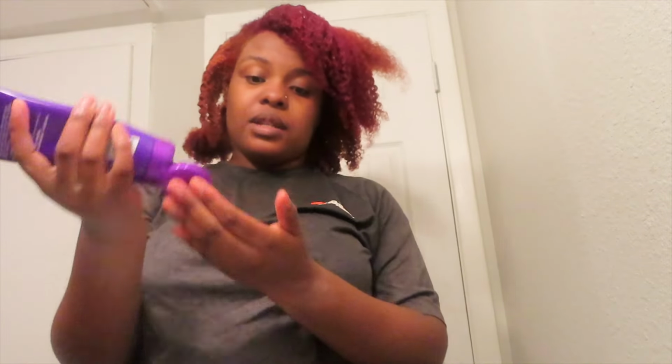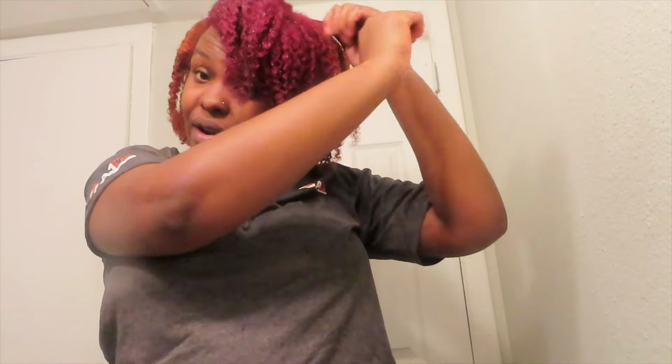Because the maintenance with having colored hair is already hard as it is, especially if you're trying to keep your hair the same color or in the same shade families. Yeah, it's hard. And this is coming from somebody that only had their hair colored for 7 months, not even a year yet. The maintenance, it's up there. But it's not horrible. It's manageable.